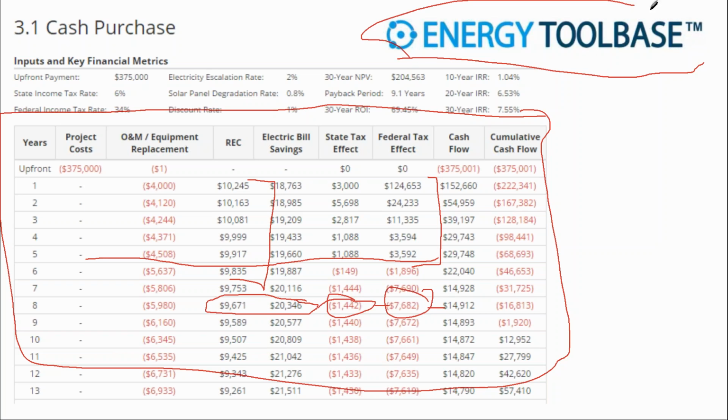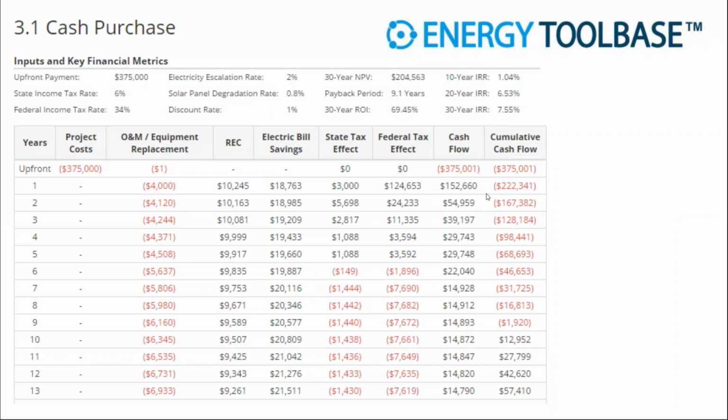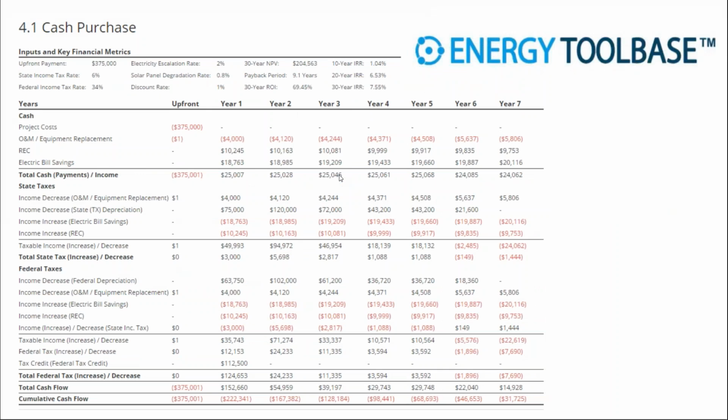So what Energy Toolbase does is a true after-tax analysis. And they have your utility rate databases plugged in. They have the economics and depreciation and incentives plugged in for your individual state. And they calculate internal rate of return, net present value, using discount factors and having the price of electricity increase or not increase. 2% is a pretty reasonable assumption. And all the way down to your state taxes. They're an economic modeling tool, which, I don't know, I think they save a lot of time.